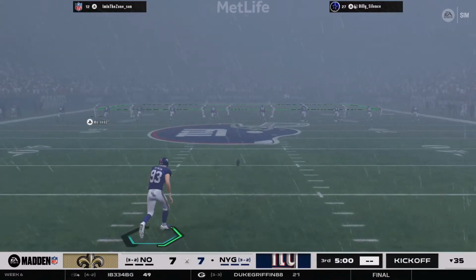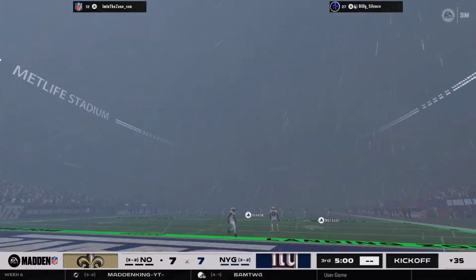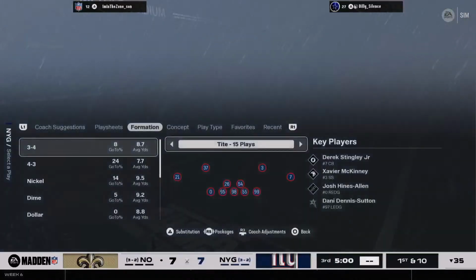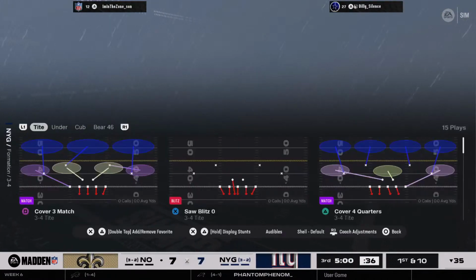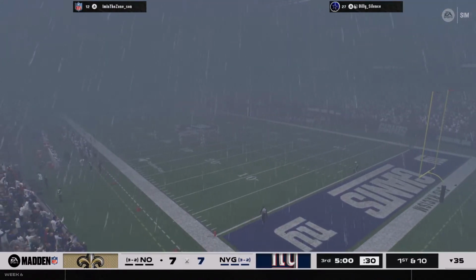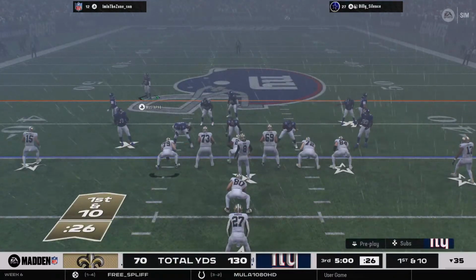Could not ask for more from that first half. All even as we begin quarter number 3. The return team is going to let that one go. It'll move into the end zone. It's a touchdown. From the 35, it's first and 10.